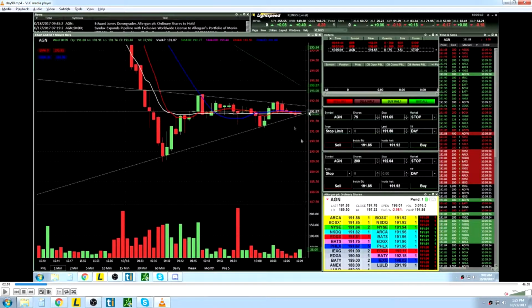I mean, it's a big mover. It's got a range of $8. So yeah, 75 shares is probably, you know, 100 shares is even pushing it, really, because I try and imagine the worst case scenario.